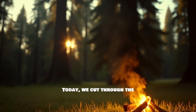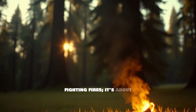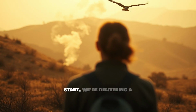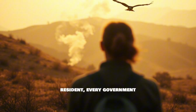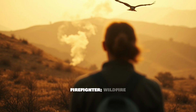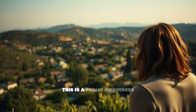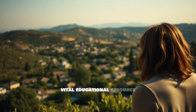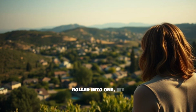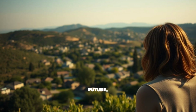Today, we cut through the smoke and focus on solutions. This isn't just about fighting fires, it's about stopping them before they start. We're delivering a critical message to every resident, every government official, and every firefighter. Wildfire prevention is our shared, urgent responsibility. This is a public awareness campaign, a community outreach effort, and a vital educational resource rolled into one. We must act now, together, to protect California's future.